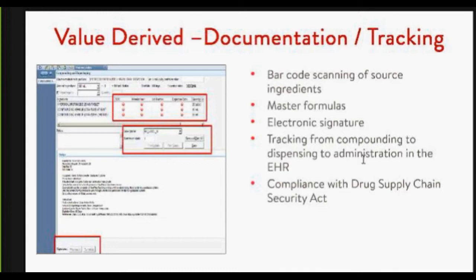and the required elements. So there's now electronic signature tracked from the compounder to dispensing to administration in the electronic health record. And we are also now compliant with the Drug Supply Chain Security Act, in which we can now track a medication from when we receive it in the pharmacy to when it's administered to the patient.